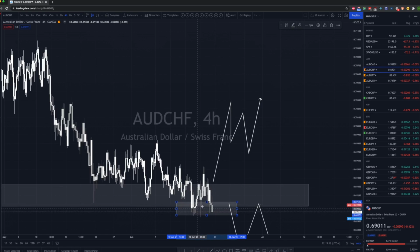I'll highlight this pair as red actually, because there are no super clear trading opportunities. It's really just a case of waiting to see what sets up.